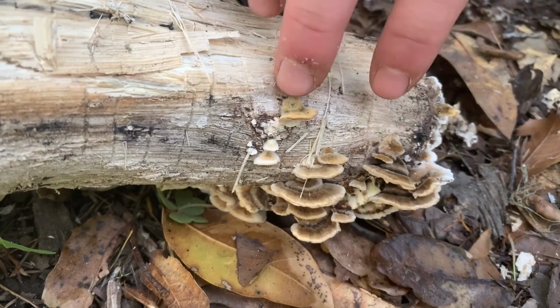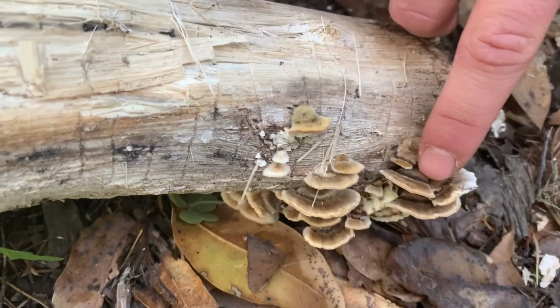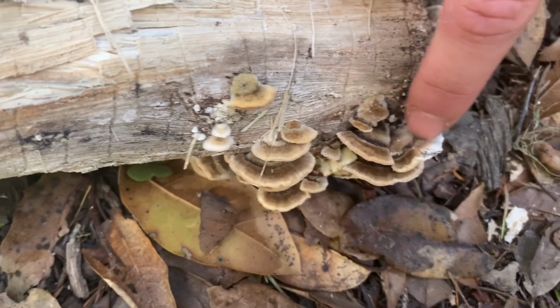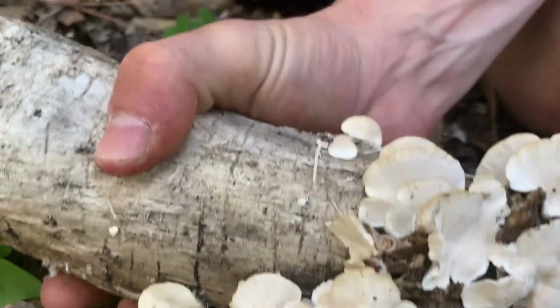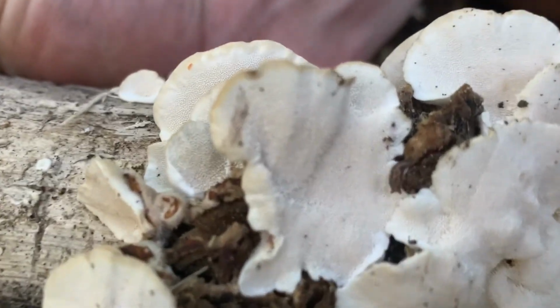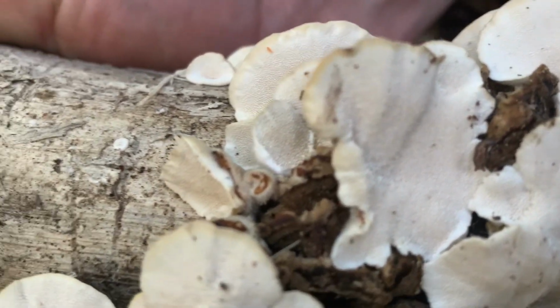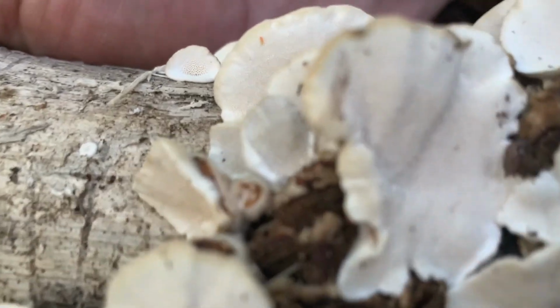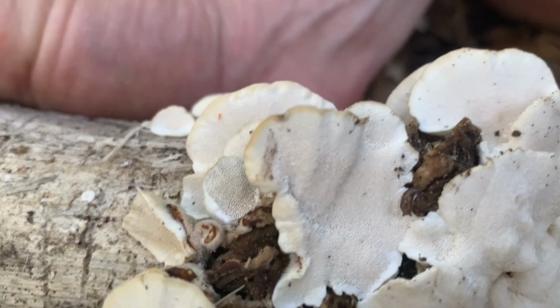So here we found some turkey tail mushrooms. They're called turkey tails because they have these bands that almost look just like a turkey's tail. If you get real close up with that, you can see the tiny little holes on the bottoms of the mushrooms. And those are actually where the spores are going to fall out of.